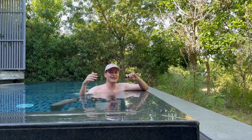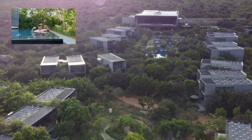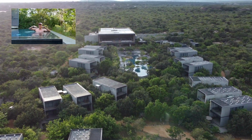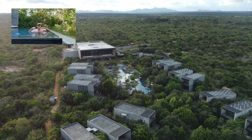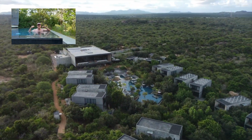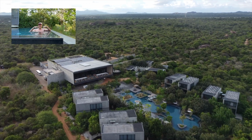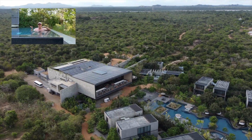So apologies for the clickbaity title, but I wanted to bring it back to who this hotel is for and who it is not for. And I think this is really important that you know what type of hotel this is before you come here, otherwise you might be a bit disappointed. This really is a hotel that tries to put nature and luxury in a coexistence, and that means making a certain level of sacrifices.